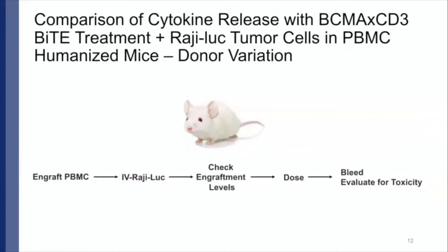So we then decided that we needed to further delve into the donor variation. And donor variability is one of the things that's going to be a constant theme throughout this talk. Every time we turned around, in every assay, with every cytokine and every drug that we used, you could see that sometimes there would be differences between donors, and sometimes there wouldn't.